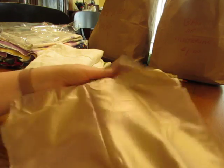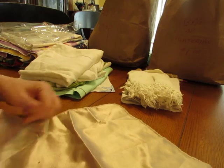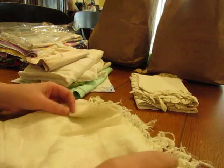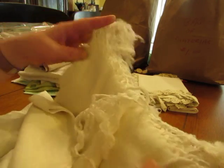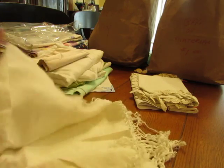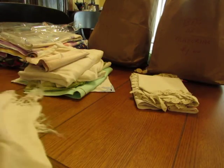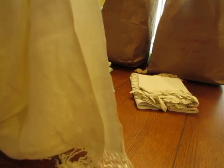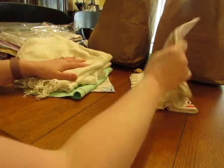And there's just this shiny, maybe it's a pocket square, I don't know. No, I don't. Looks like tricot. That wouldn't be a pocket square. This one is just a linen piece with fringe on. Oh, it's got a design. This would be great as the base for a fabric and lace covered journal. Just put this on the cover and then put your laces and things on top of it.